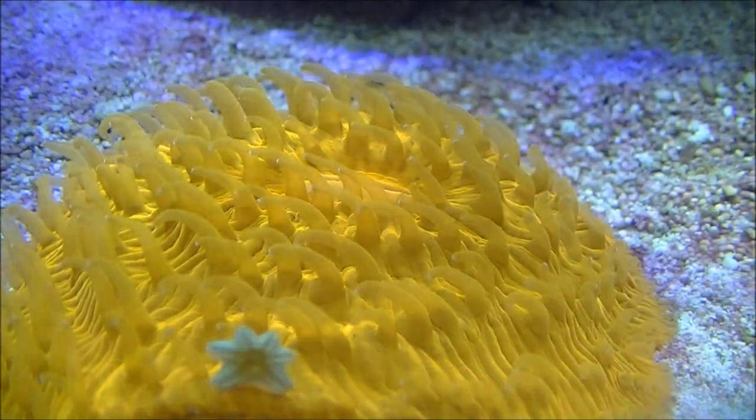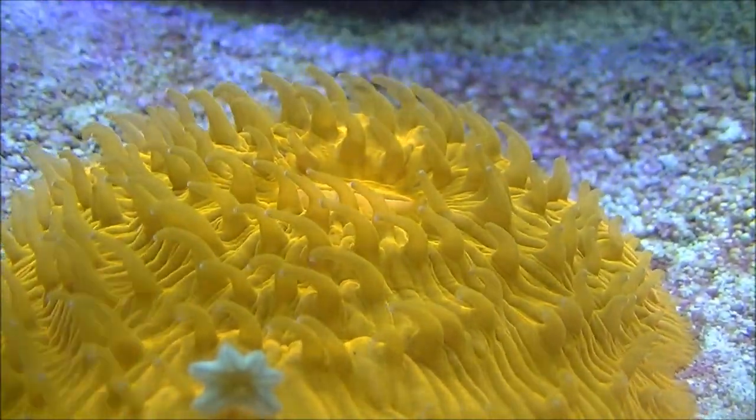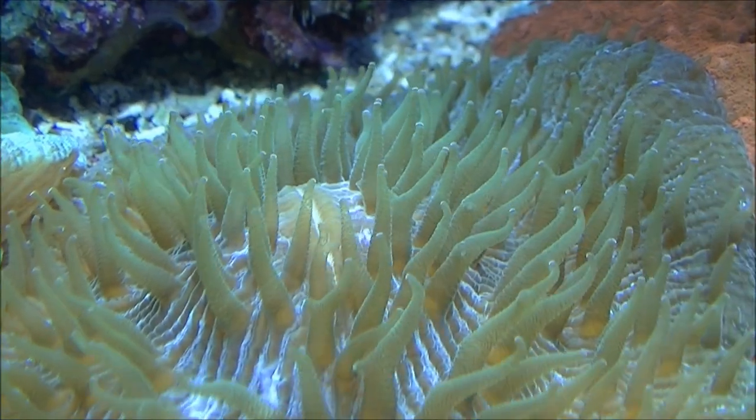Short tentacle plate corals come in different colors and are also known as disc corals or mushroom corals. Mushroom corals can move, slowly crawling in search for a better spot.